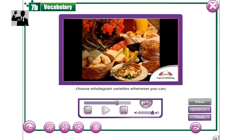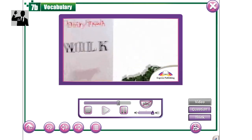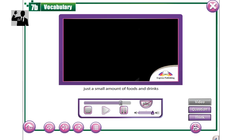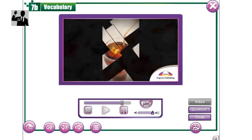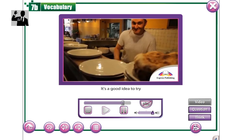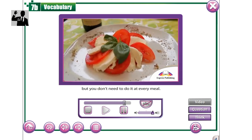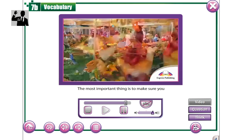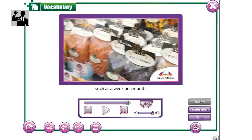Choose whole grain varieties whenever you can. Some milk and dairy foods. Some meat, fish, eggs, beans, and other non-dairy sources of protein. Just a small amount of foods and drinks high in fat and/or sugar. It's a good idea to try to get this balance right every day, but you don't need to do it at every meal. The most important thing is to make sure you get the balance right over longer periods of time, such as a week or a month.